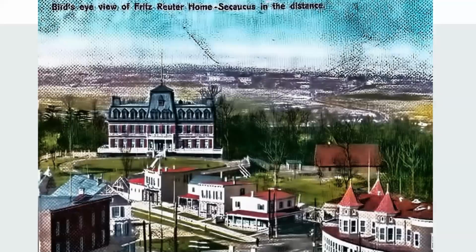Now we have the Sears and Roebuck building that is still standing there. There's a McDonald's in the place of the hotel on the lower right-hand corner, and Shutzen Park, they took over that whole area there. But it does give us a little clue of what the area looked like way back in the day, which I think is pretty interesting.